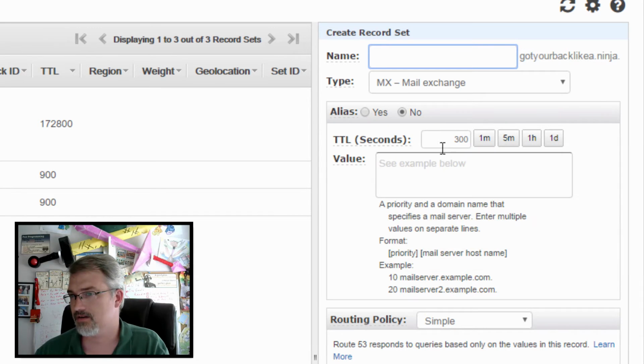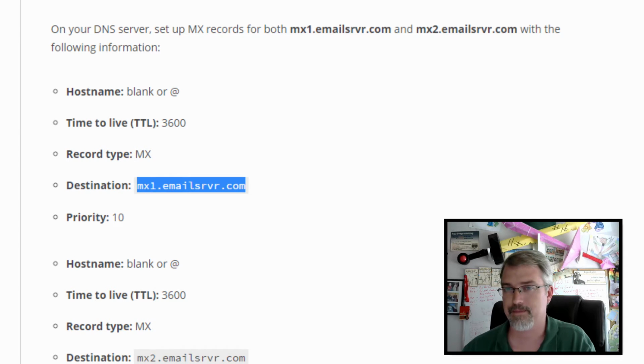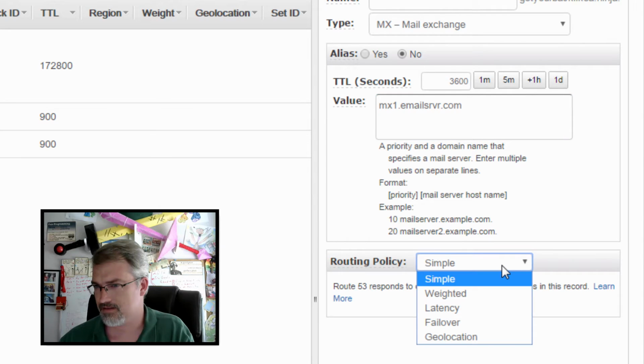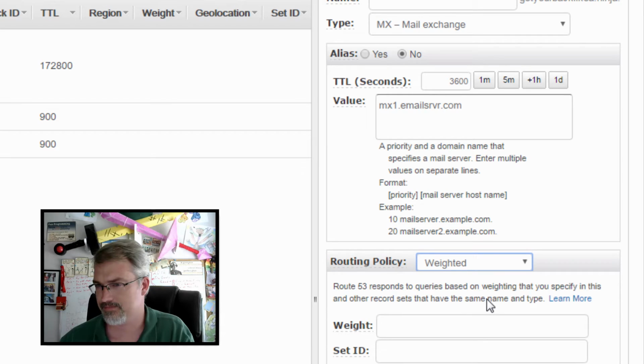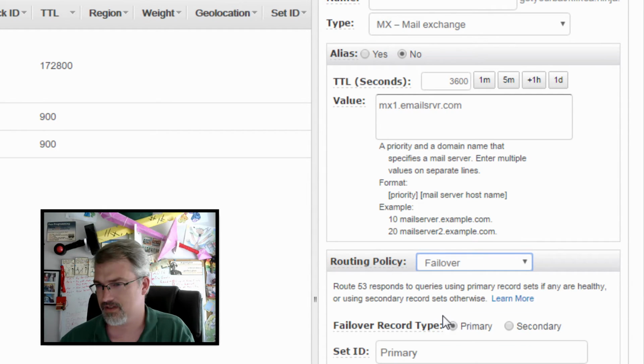And alias, no. I'm not going to change this very often, but I'll put the TTL up to an hour. I think that's good. Then I have to give it a destination, and if I look over here, they have the destination as mx1emailserver.com. That's their email server, since I'm paying for them and they're handling my email on my behalf. If I ever get upset with them, I can transfer to someone else and keep my domain name. Routing. Oh, we want weighted. Simple routing. We want a failover.